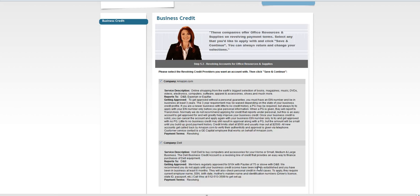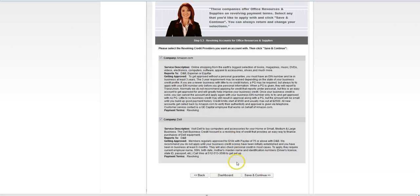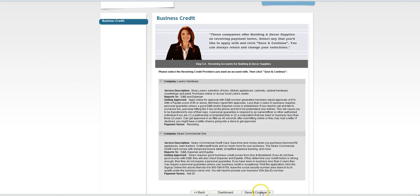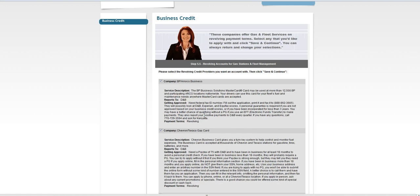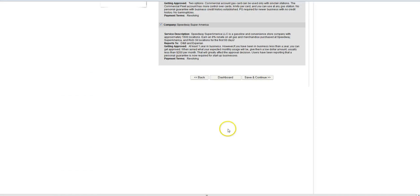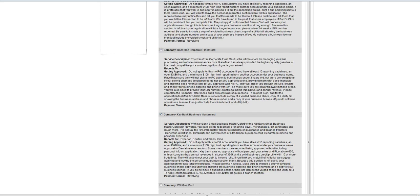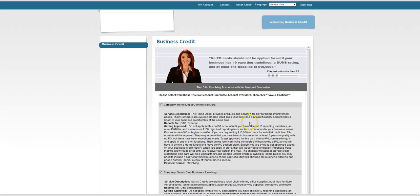And imagine having credit cards with these companies like Amazon or Dell, with a $10,000 account with Dell. Imagine having these types of accounts that are in your business name without you being personally liable. All of that's available right through our system. Lowe's, Sears, and more. You can even come in and get things like gas cards at places like BP, Chevron, Sinclair Gas, Speedway. So when you want credit cards for your business, right through the system, you come in.